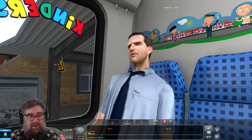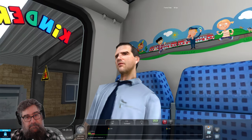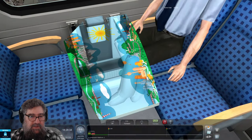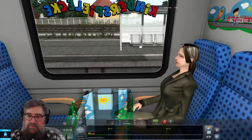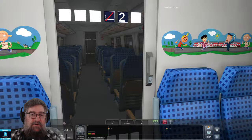Why is this man passed out in the kindergarten section? His little transparent table. He's clearly passed out. Why are you here in the kindergarten section? Strange people.